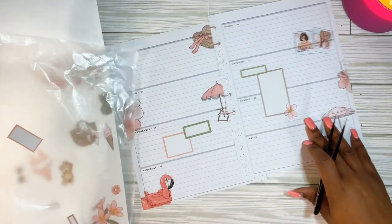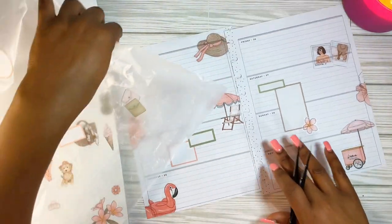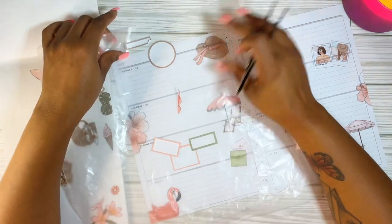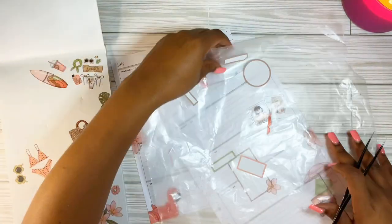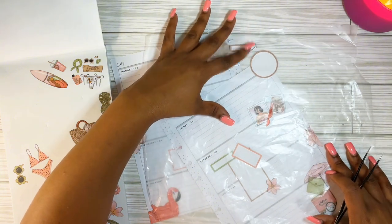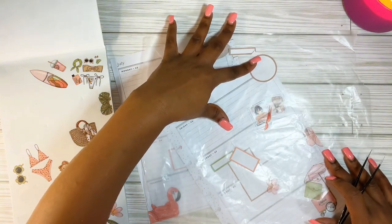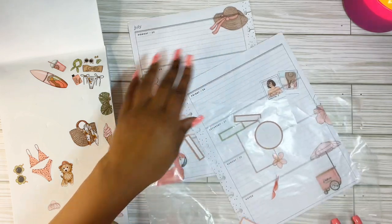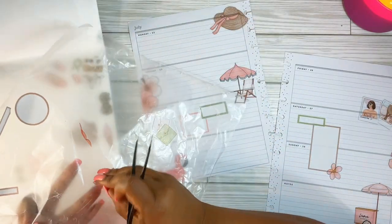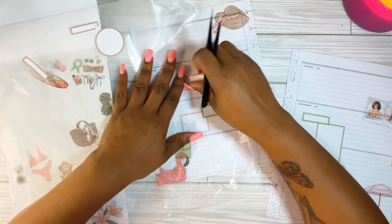Just so random in the middle of that page. I think I'm gonna put this box up here. Oh wait, I gotta put my circle somewhere. Do I wanna put it up here off the page? Oh wait, I'm gonna put these boxes down somewhere.